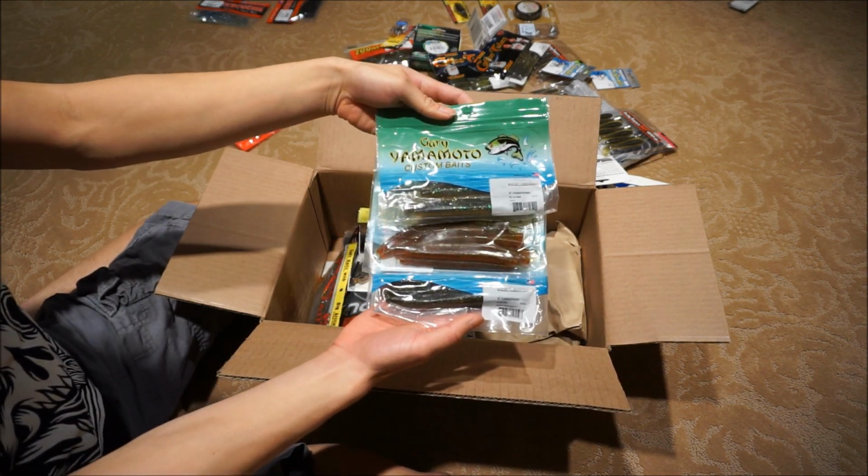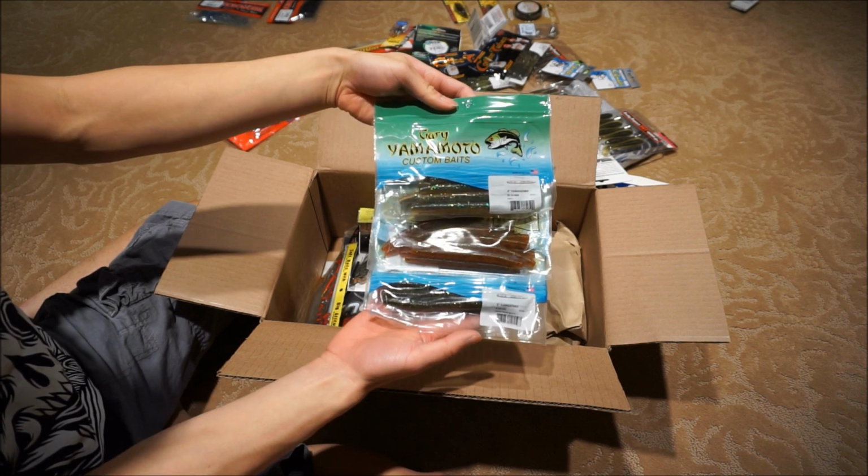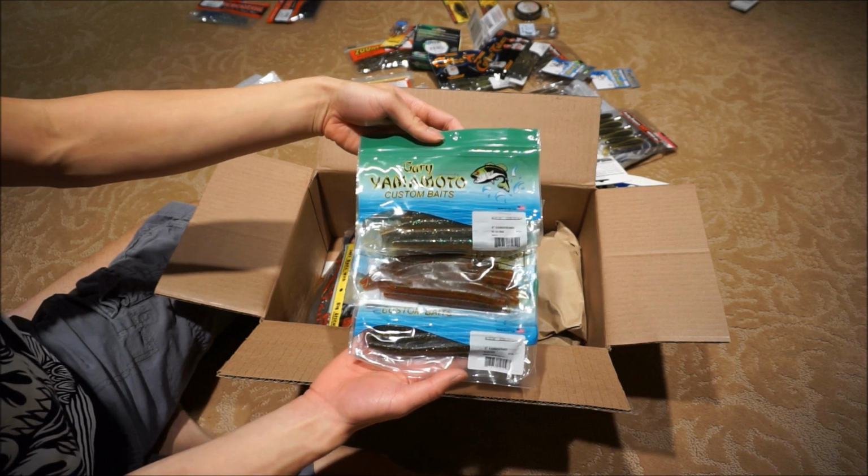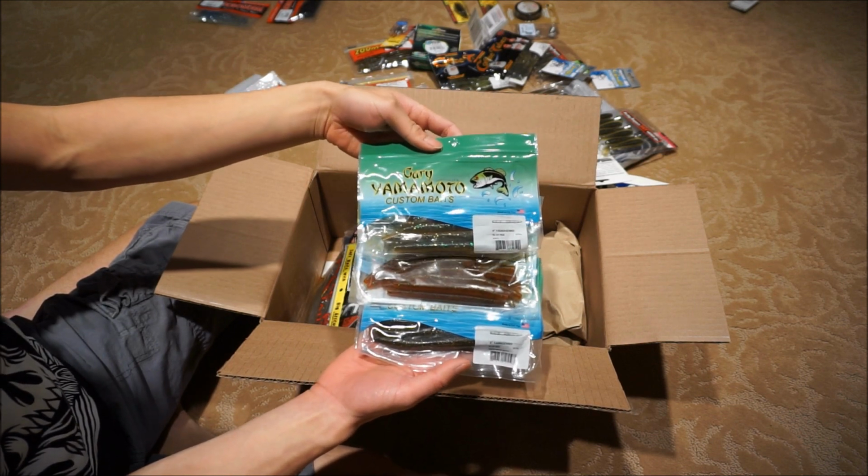Senko's a definite confidence bait. My only problem with these is that they're really expensive, which is why I like to stock up on them during sales.